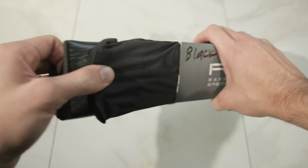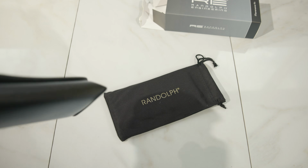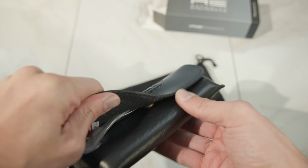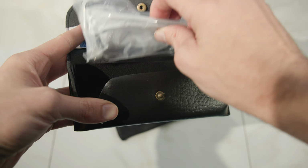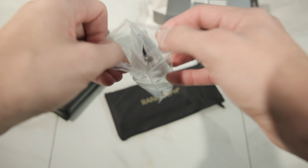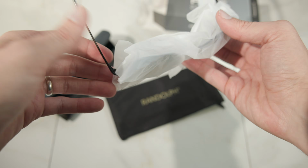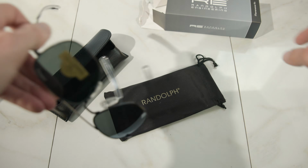So it's a really tight fit. And here we can see a more modern looking soft pouch and then a kind of old school military spec case. Pretty interesting there. And it has a USA flag there to make it seem more authentic. Let's go ahead and open up this packaging right here. We can see they are wrapped in this little bag, which is not going to be like that on a pair of real Randolphs. And then they are covered with some plastic. Let's go ahead and remove that as well and see what we got here.